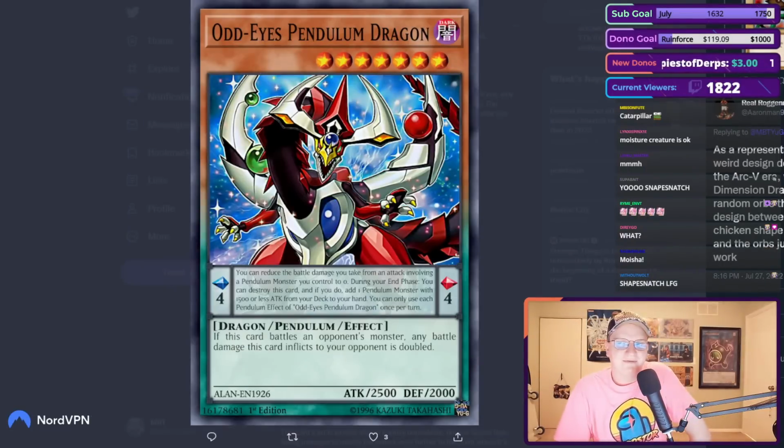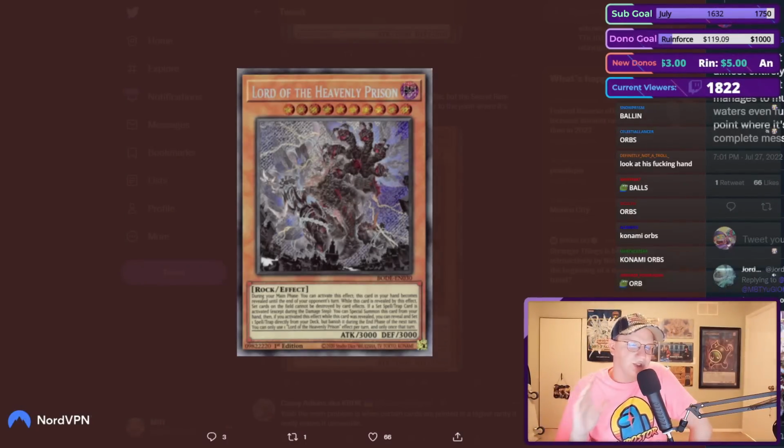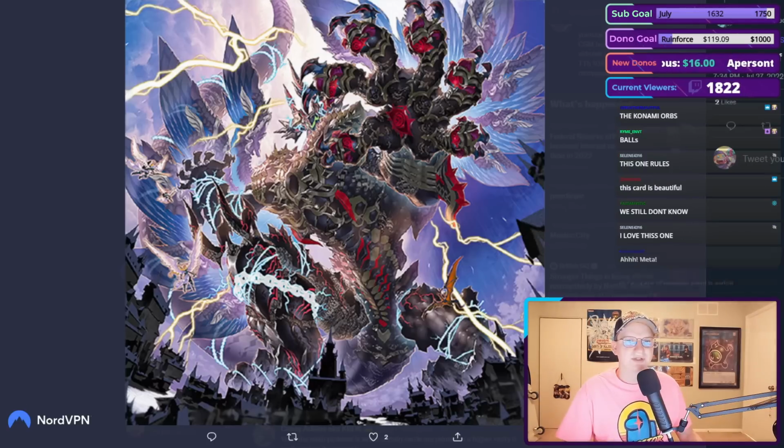As a representative of the weird design decision during Arc V, why do all the Dimension Dragons just have balls on them? They got orbs everywhere. Every time I see this card, it is just incomprehensible, and Secret Rare does it no favors. Here's the actual art. I remember people posting it the day that it was revealed and being like, wow, this is truly a remarkable piece. I have no fucking clue what is going on here.